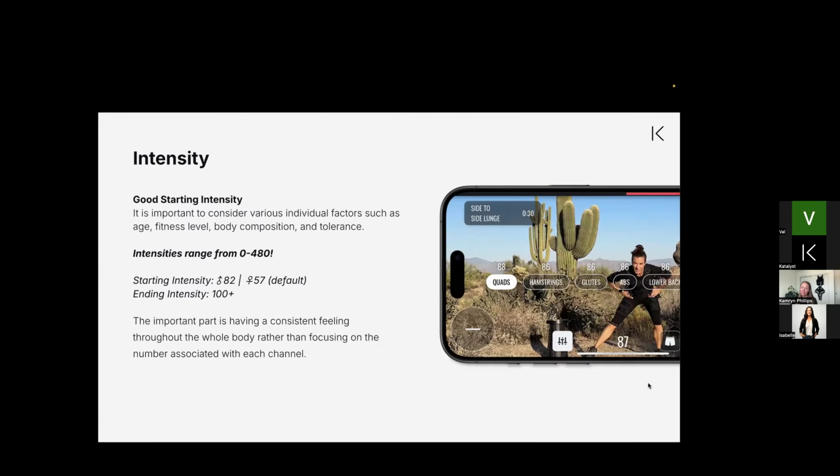And then intensities. So everyone's intensity will be different based on your preferences and the ways that you adjust them. But starting out, there are default intensities. So your first time logging into Katalyst and doing a workout, you will be set at the default intensity there. So for males, it will start at 82 roughly. For females, it will start at 57 roughly. And end double whatever that starting intensity is. So I guess backpedaling into that starting intensity there, it is predetermined your first time by gender as well as age, body composition, things like that. And then you're welcome to adjust it from there however you wish.